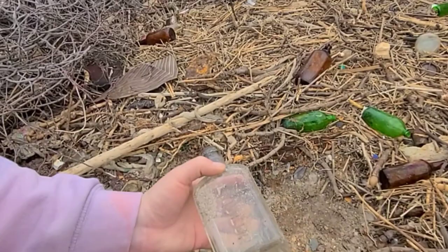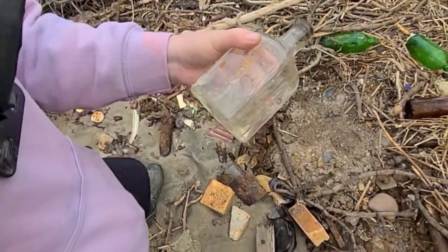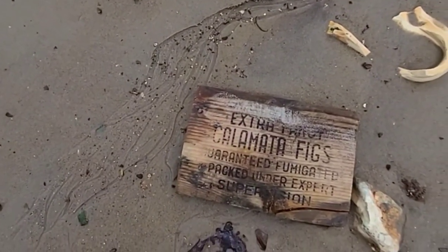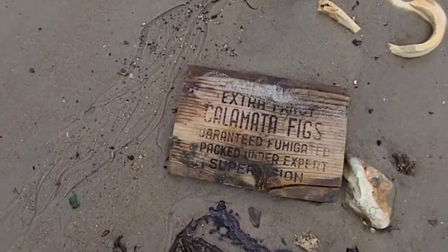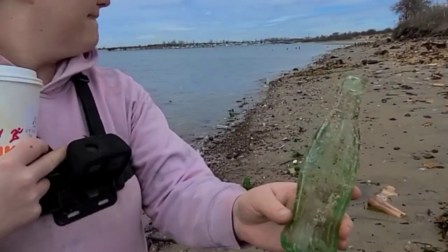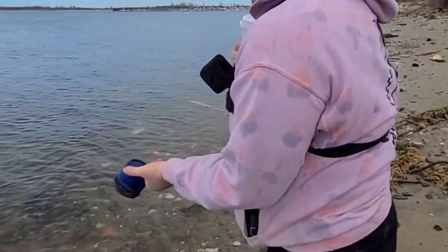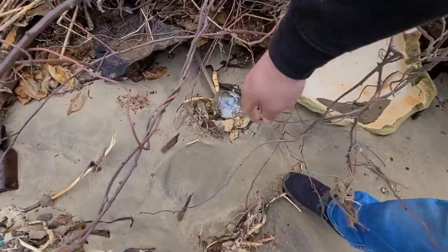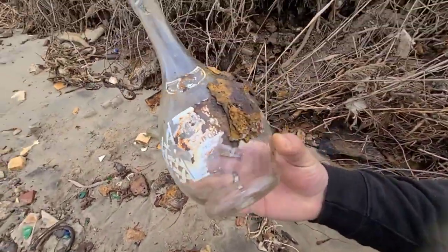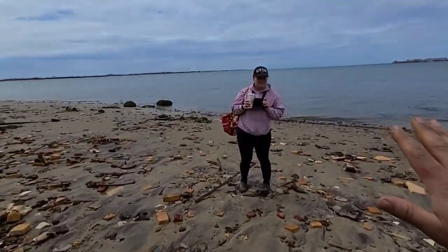What's it say? It says liquor on the side. We got a big version of this. Let's keep that. That's cool. It's got a cork in it still. Extra fancy Kalamata figs. Guaranteed fumigated package under expert supervision. Oh, and somebody's got a Coke bottle from New York, guys. Oh, yeah. There's another Noxzema. That's cool looking. This is California on it. Sonya's about to be so stoked.